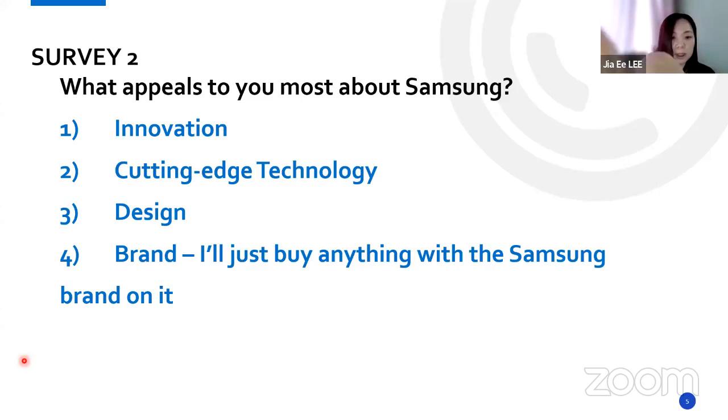Samsung constantly introduces innovative products with new features and usages. So if you find Samsung's innovation appealing, please type 1 in the chat box. Or if you are very attracted to the advanced technology in Samsung's products, please type 2. Or you may choose 3 if you're attracted to the design of Samsung's products, you find them very trendy and cool. If you have a very good impression of the Samsung brand, you find the brand very reliable and perceive it positively, and you are willing to buy anything with the Samsung brand on it, you may choose 4.